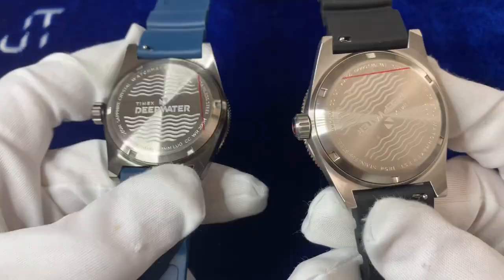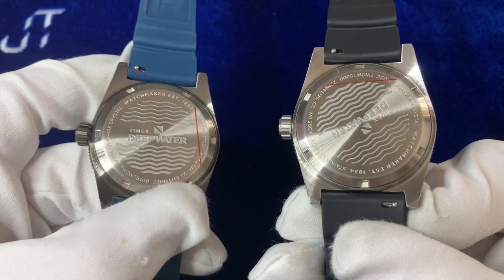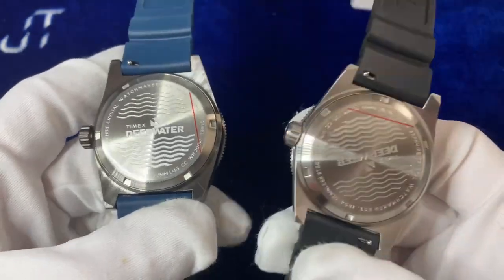There's such a big debate on which one's going to have the best colour. I'm going to leave the comments open for which one's best. That should be interesting.